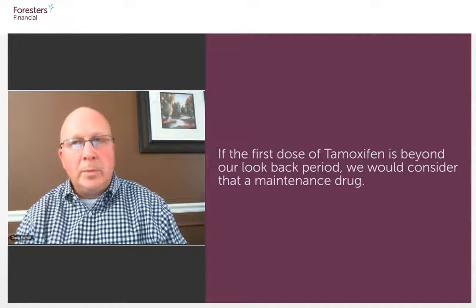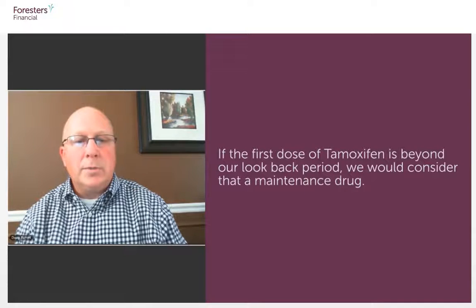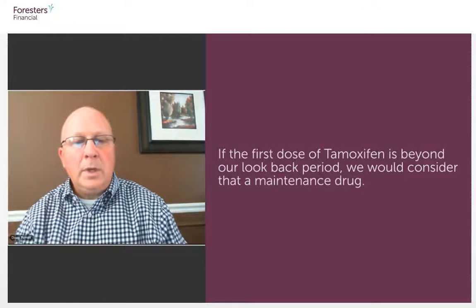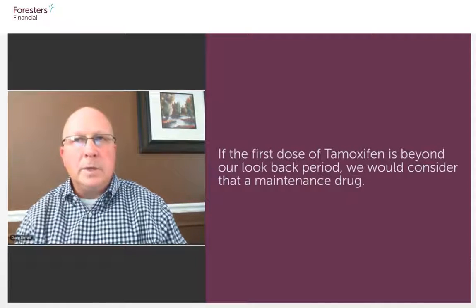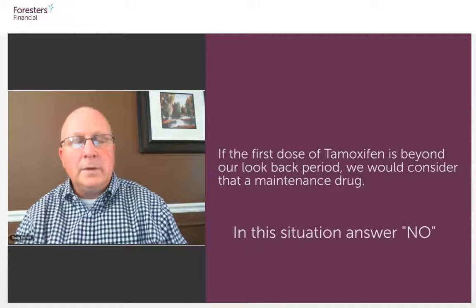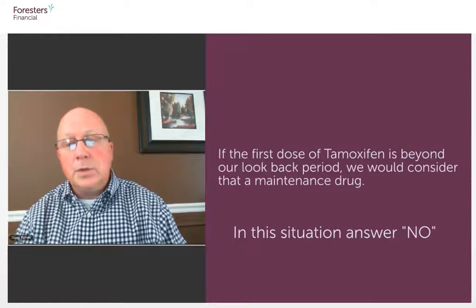Oftentimes, for example, I'm going to give you a breast cancer example. Somebody had been treated for breast cancer, they had surgery, perhaps had radiation or chemo and radiation, and they're 4 years treatment-free. They might still be on tamoxifen. If the first fill of the tamoxifen is beyond our look-back period, we would consider that to be a maintenance drug. And in those particular situations, you could answer this question no.